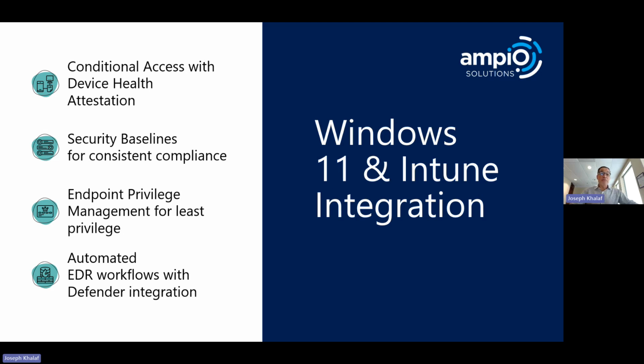Obviously, Windows 11 came after Intune. So Intune had been out there baking for a long time, and when the Microsoft OS team started working on Windows 11, that was definitely top of mind. Security was top of mind, but management was top of mind also. How do I manage these devices using Intune?